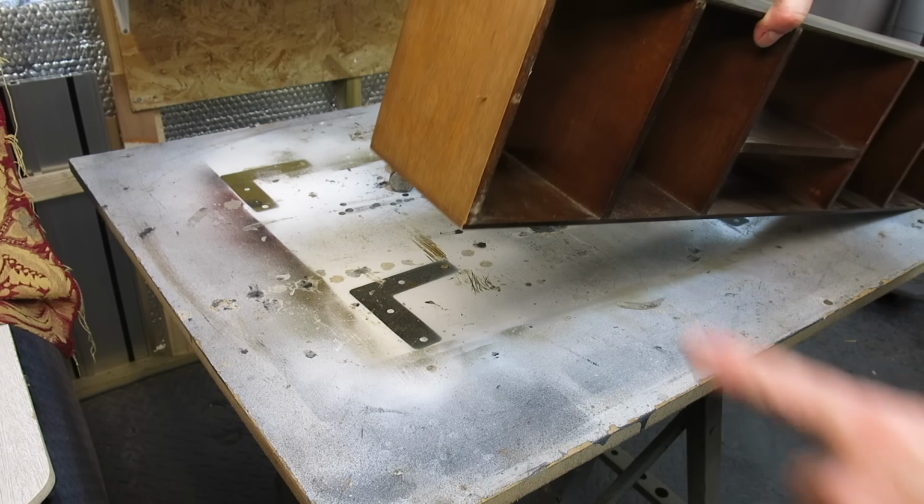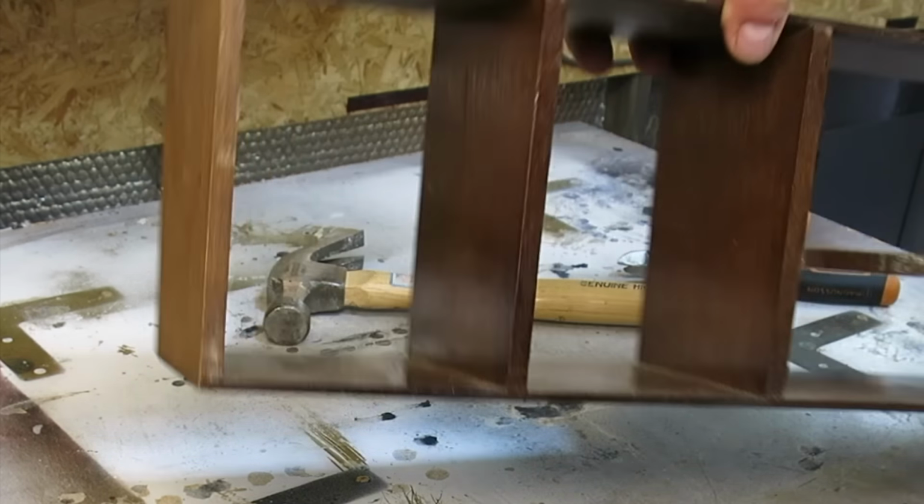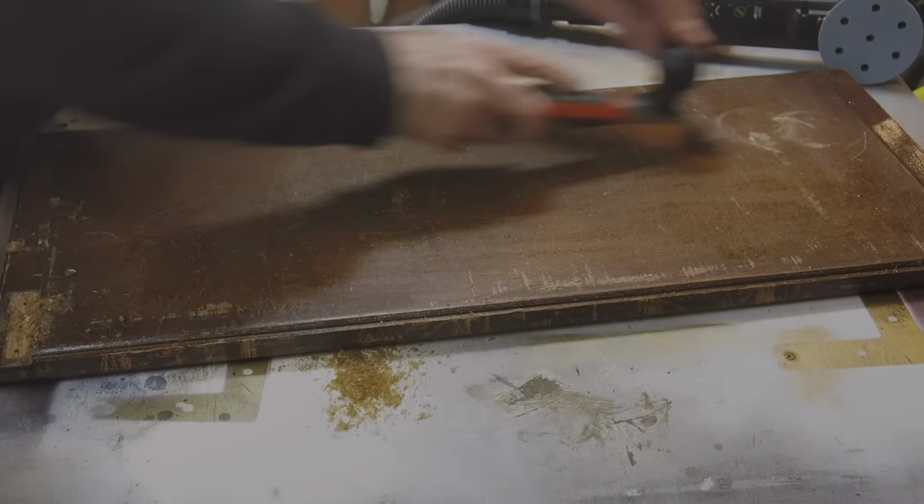The pigeon holes were just simply nailed into the side of the unit, so they were fairly easy to take out once I got the back off.